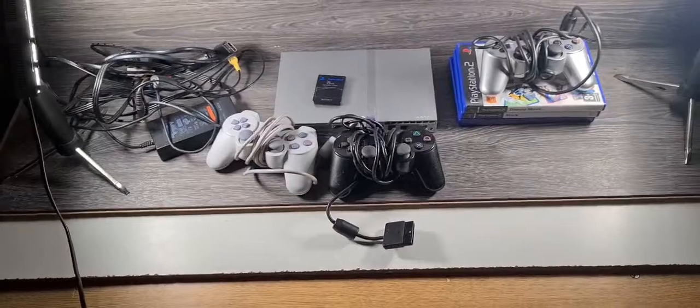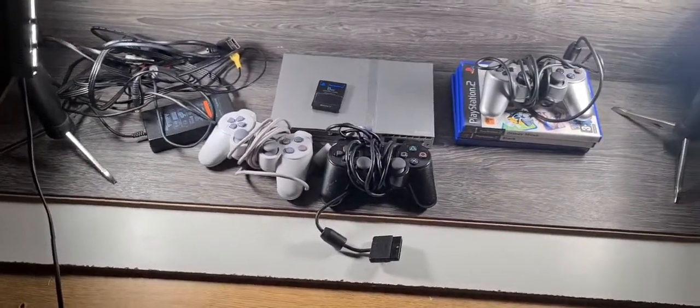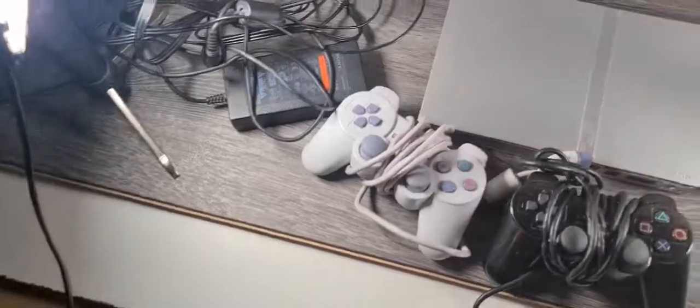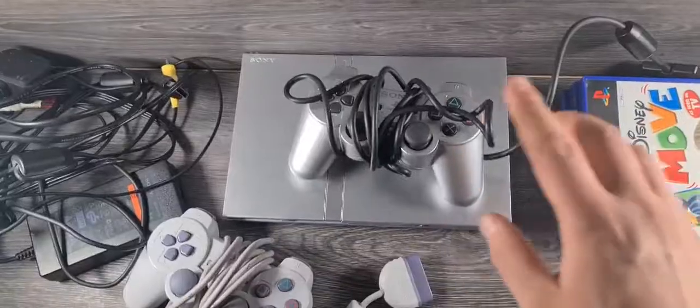So the listing was up not long. My wife actually messaged her knowing what I'm picking up and selling, and she made the pickup for me. So what we'll have here is a PS2 very slim console, silver. Also with its controller there.